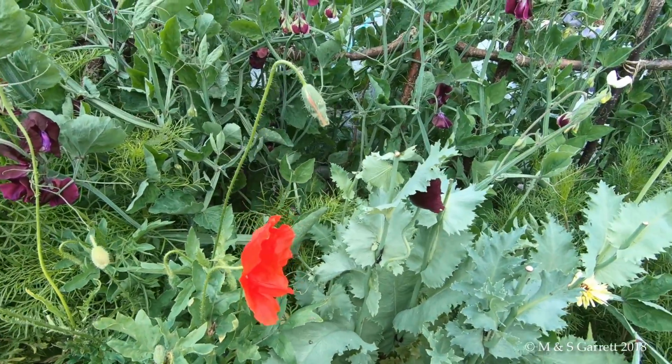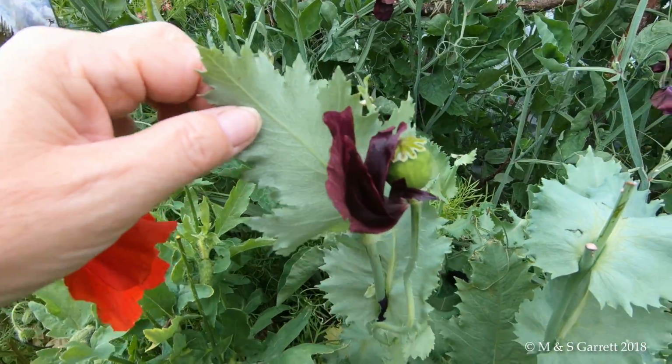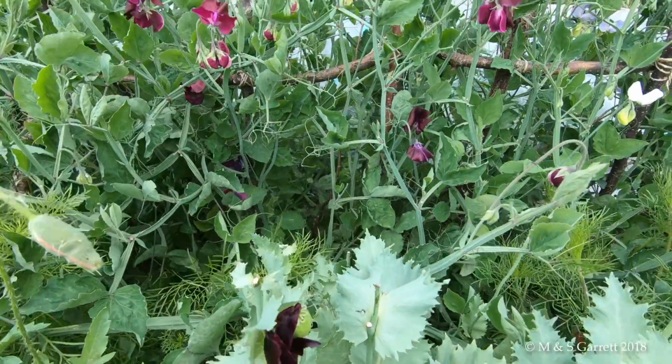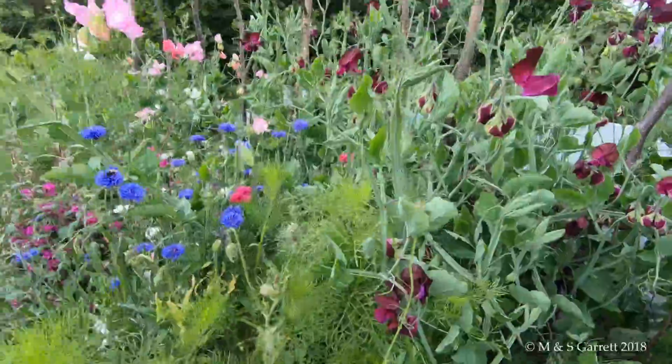It's a shame because one of the Shirley poppies, actually there's just a few petals left on that one. It's been the most beautiful colour, and it actually had grown quite near to the sweet pea that was a very similar colour.